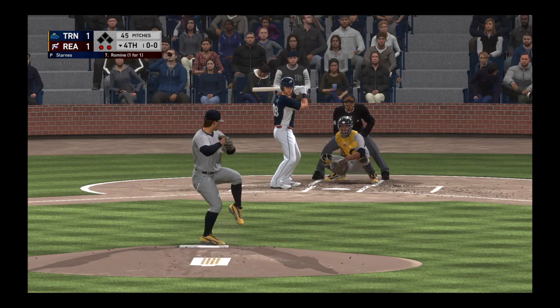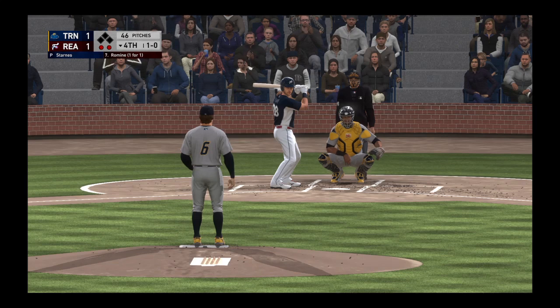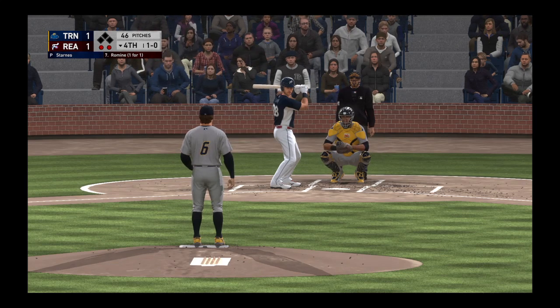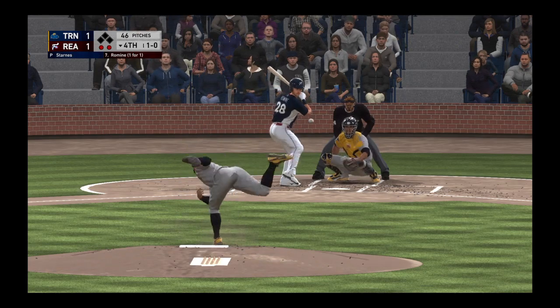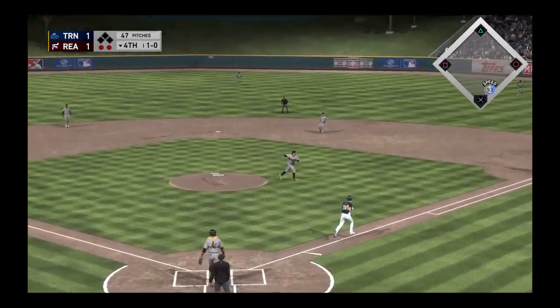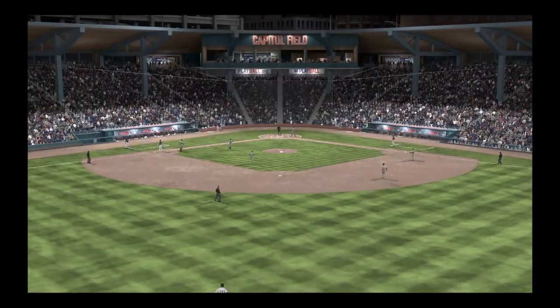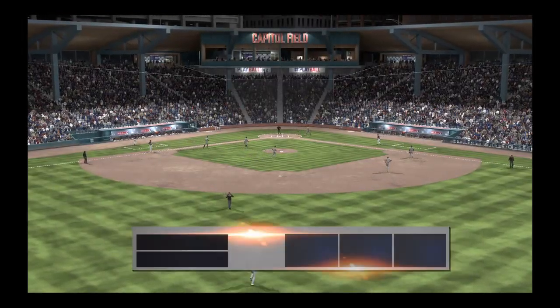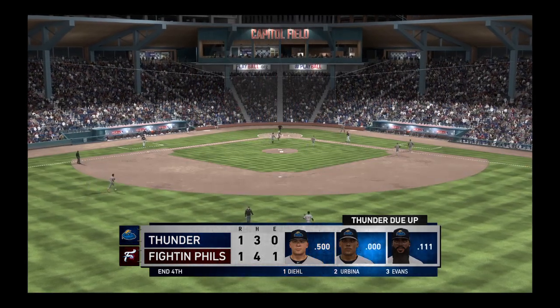Ready with the first pitch. Here it comes. Didn't quite catch the zone there. Ball 1. Little chopper back to the mound. Throw to first will get him easily, and the side is retired. So they go quietly here in this half inning. On to the top of inning number 5 we go. All tied at 1-1.